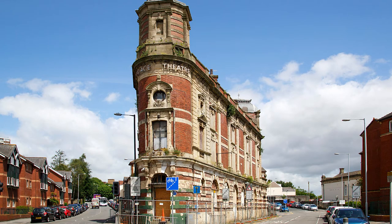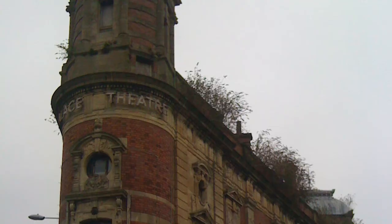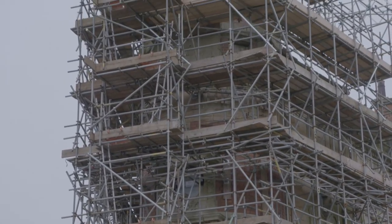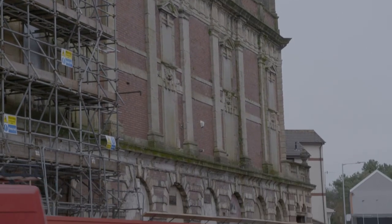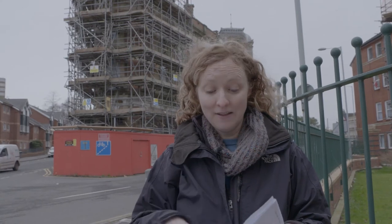Okay, this is number 156 High Street, and it's called the Palace Theatre, a really amazing triangular shaped building, just like the Flatiron building in New York City. But this building's actually older than that one. It was first opened in 1888 as the Swansea Pavilion Music Hall, then changed its name in 1892 to become the Swansea Empire Music Hall, then in 1904 the Palace of Varieties. Now it has a really famous history. Apparently Charlie Chaplin performed here, as did Anthony Hopkins.